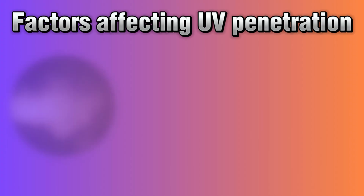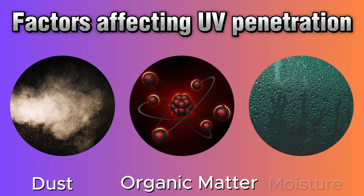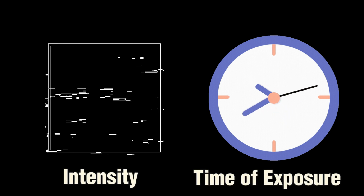It is not always sunshine in rainbows. Factors like dust, organic matter, and moisture can affect UV light penetration and reduce its effectiveness. Also, the intensity and time of exposure can widely affect the germicidal action, as we see in the experiment.